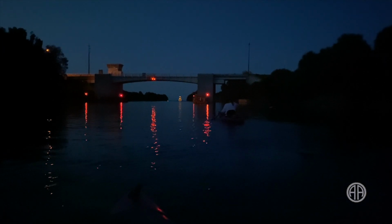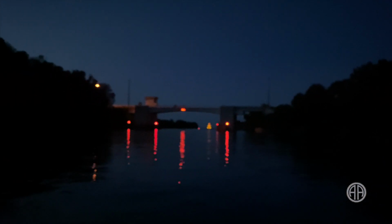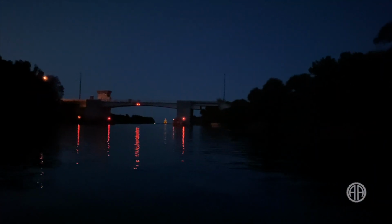The extra time will also allow your eyes to adjust so you don't miss cool things happening right next to you. Like dolphins. Oh, that's so cool. If you're a newbie, give yourself even more time. It's so dark. You should paddle the area while there's still light to get your bearings. And it's gonna get darker.